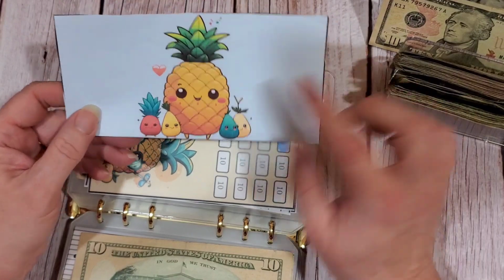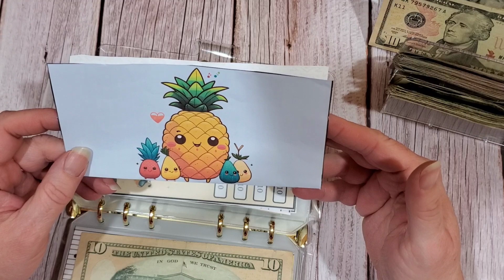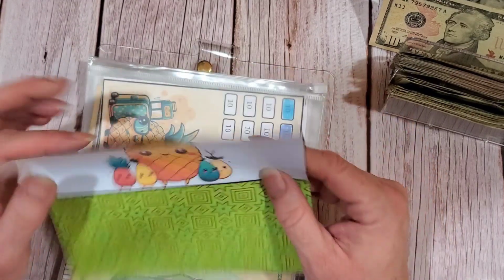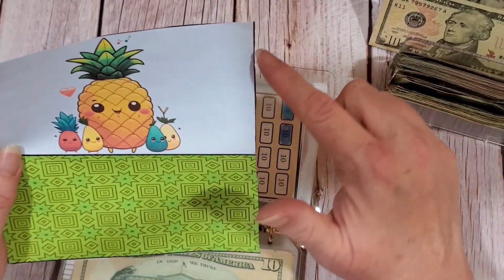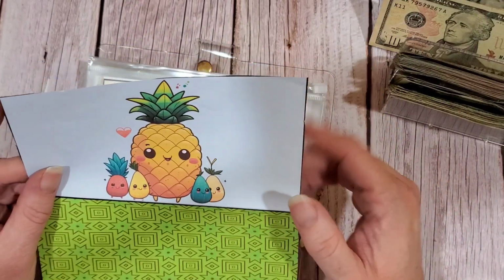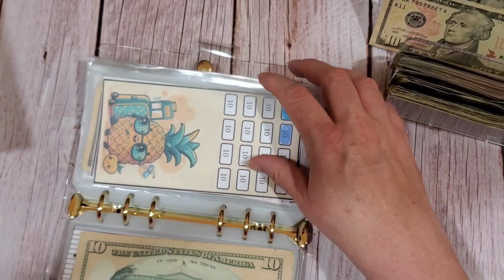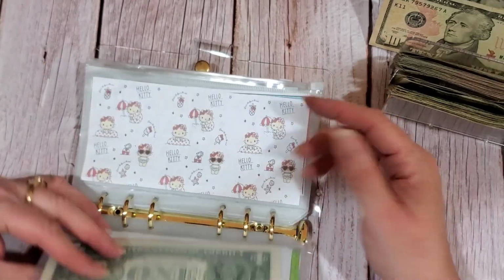And also, she gives you envelopes, and I use the envelopes for the dashboard. This is kind of how it comes out. And she has the flaps on each side, but I cut the flaps off and I just fold it and it fits in an A6. There we go.